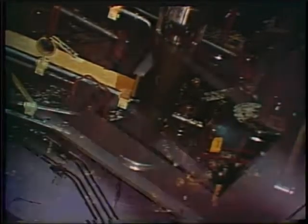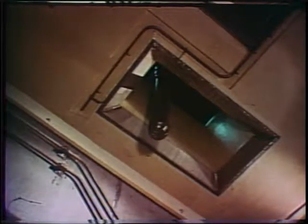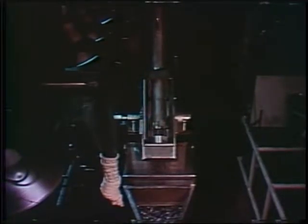The stainless steel basket, which now contains only the pieces of chopped metal tubes that were not dissolved by the nitric acid, is removed from the dissolver tank and lowered to the general purpose cell for sampling to determine if all the uranium and plutonium has been removed from the chopped tubes.